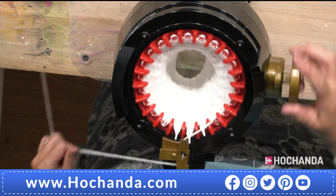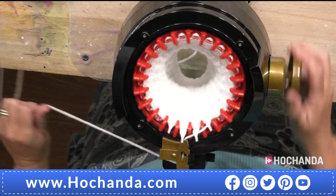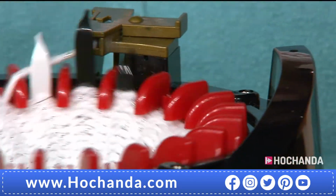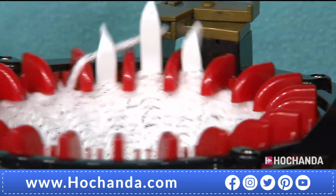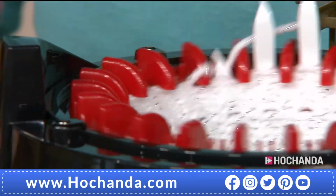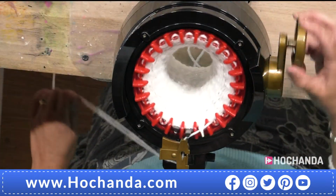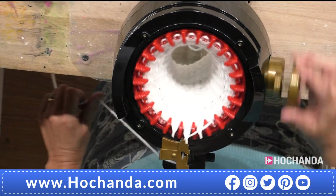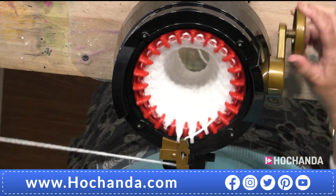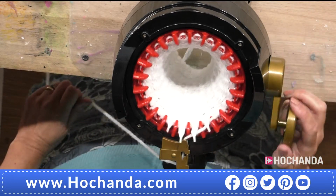Grandmas, granddads, aunties, uncles, nieces, nephews, mums, dads, even your Jack Russell dog. Get them working on this. And you can see how quickly this is coming together. 10 minutes here, 10 minutes there, 20 minutes, half an hour. Sit and have a cup of tea, watch the television, listen to an audio book, watch Hochanda, and you're producing, you're making. I'm absolutely mesmerised by this. It's actually really relaxing as well.